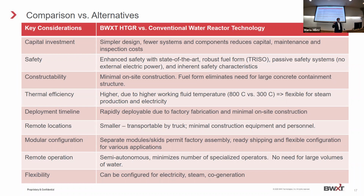So this goes over HTGR versus conventional water reactor technology. I'm just going to page through some of these key considerations. We just saw a nice light water reactor here, the simulators, that kind of thing. Capital investment: on the water reactors, there are so many safety systems and backup systems and systems and systems, right? There are a whole lot fewer systems on advanced gas reactors just by design. Cheaper, less maintenance, less stuff to inspect, right?